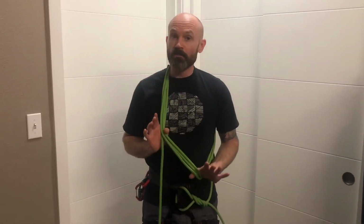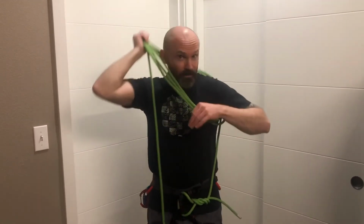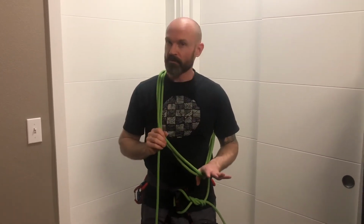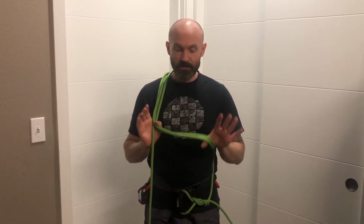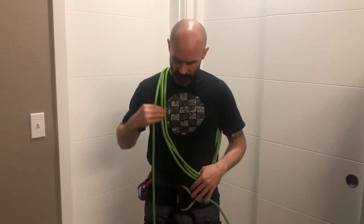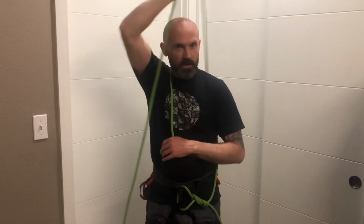So if I want to undo my coils, it's important to not just take them off and dump them, because then I'll have a rat's nest, and it will be extremely difficult to sit there and deal with all of these coils that are interlinked with one another. So it's best if you just take them off one at a time until you get the rope that you need, and then stop.